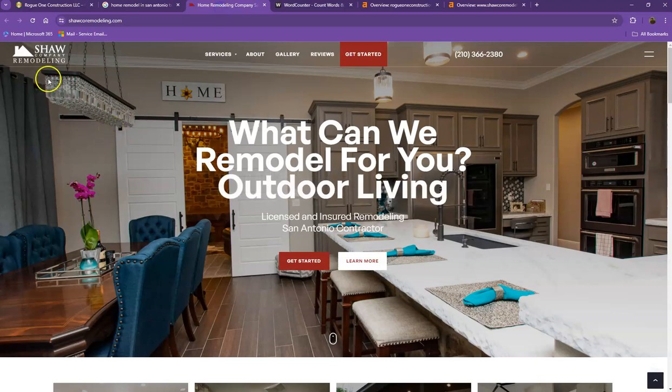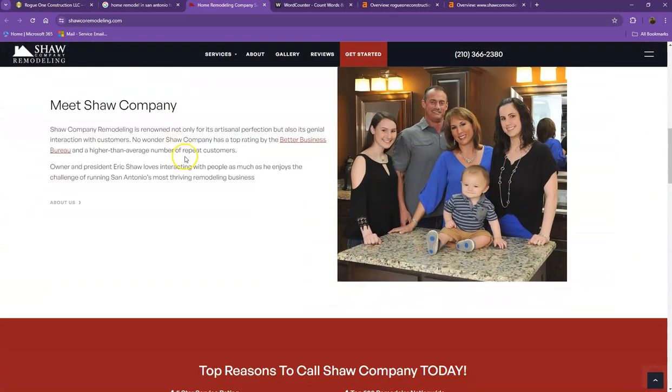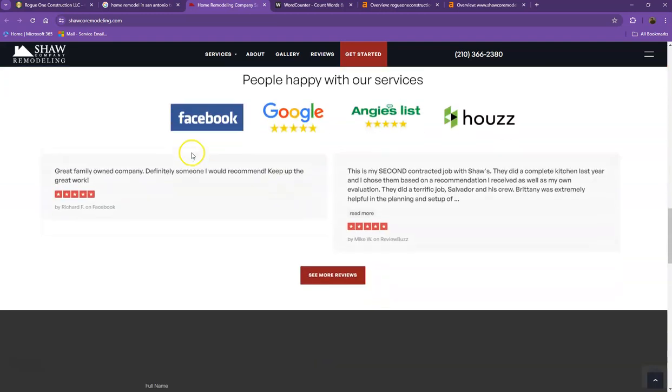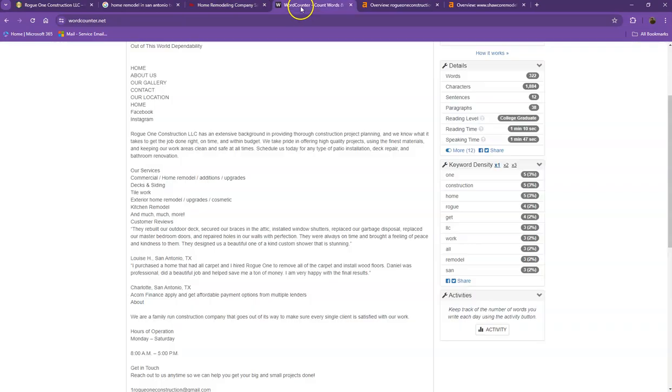For their website, they also have their logo at the top. They have their call to action, the services they offer, a good amount of content and photos, and they also have their client testimonials. So let's see how many words they have on their homepage.